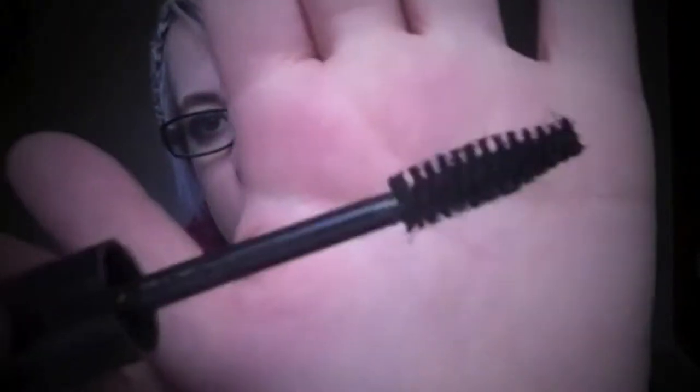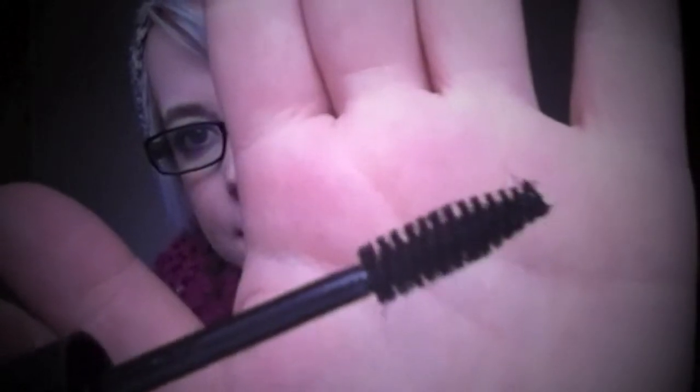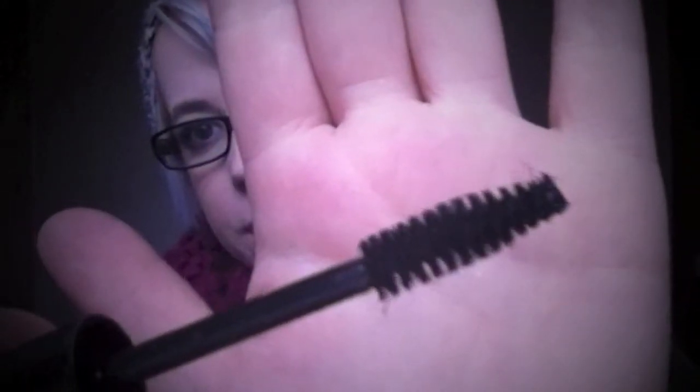The only gripe I have, and I don't know if this is a general thing with the mascaras or if it's just a batch that I got, but I don't know if you can see it properly. Can you see there? It looks like the brush is shedding, and whenever I use it, it leaves little fibres off the brush, which I really don't like.